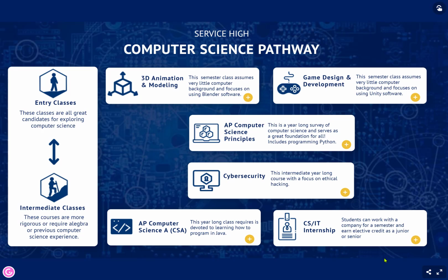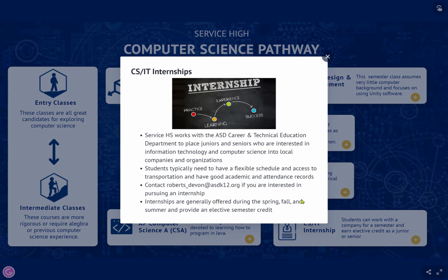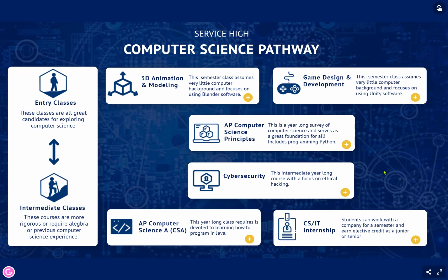The last opportunity is not a class per se, but we do place students through the ASD Career and Tech Ed department. If you're a junior or senior and you're interested in interning for a local company or organization that does information technology, you can get placed and earn an elective credit. So definitely reach out if you're interested in that. You can reach out to me, Devin Roberts, or to your counselor, and we can get you hooked up with that information.